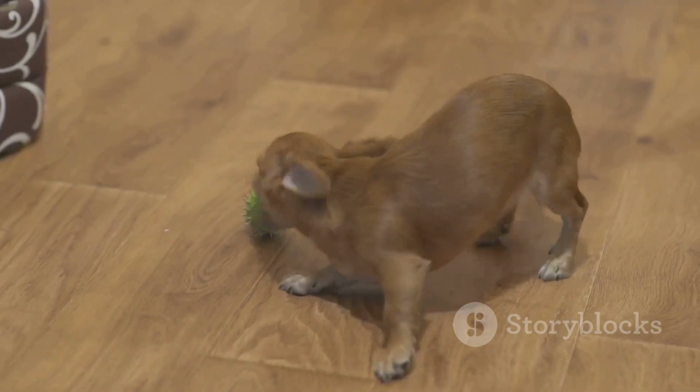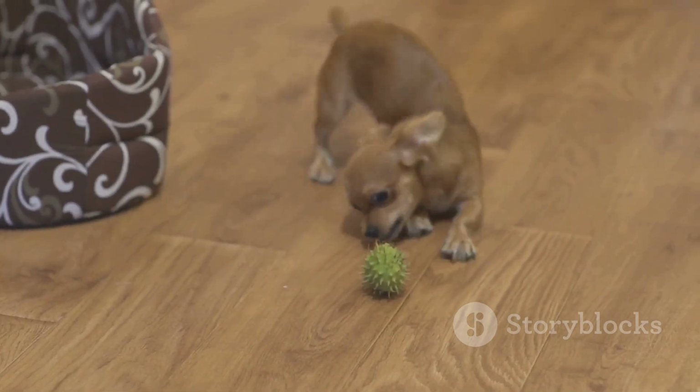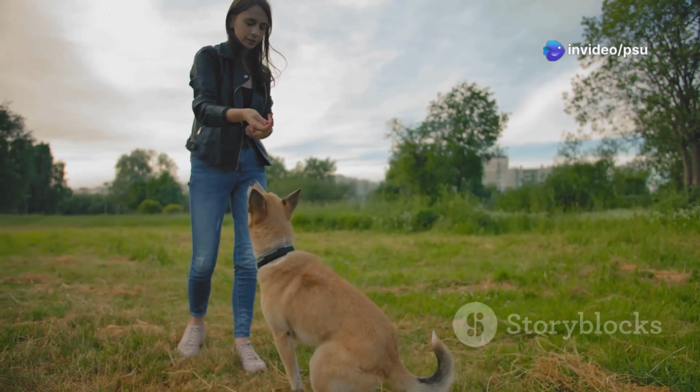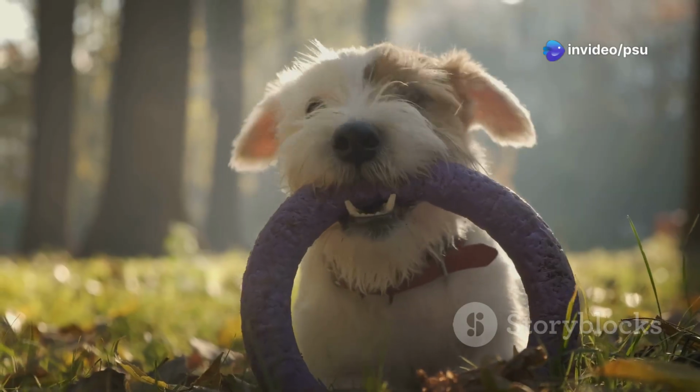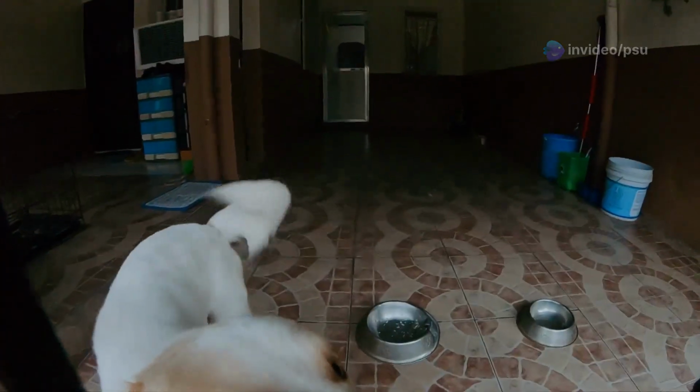To break the cycle of obsessive grooming, add some mental enrichment to their life. Puzzle toys, interactive games, and even short training sessions can do wonders for a bored dog. A stimulated mind is less likely to fixate on licking their paws for the 100th time.